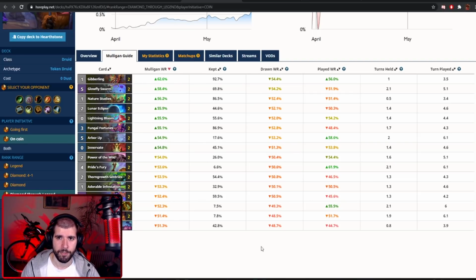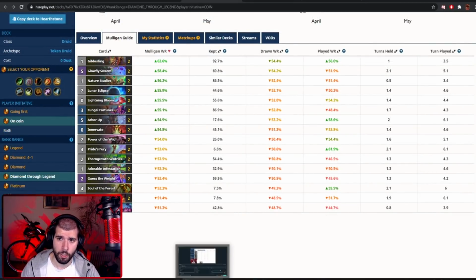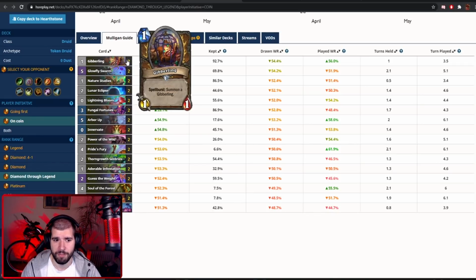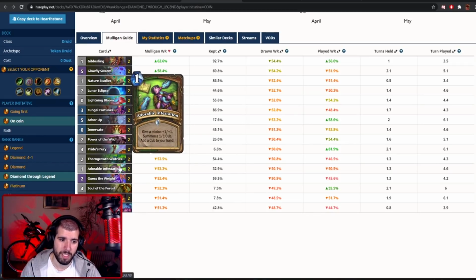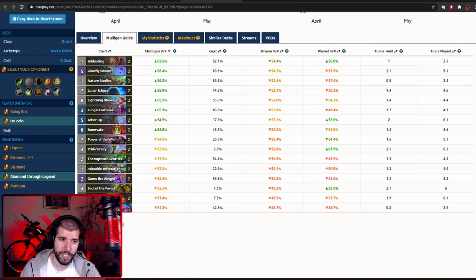It's a really high skill cap deck, and you really gotta know what you're doing with it to make it work perfectly. Right now it feels like this mulligan is all over the place, but you really have to realize that you have to be keeping cards according to the game plan that is starting to reveal in your hand. For instance, if you already have the Gibberling, Adorable Infestation becomes a lot more keepable in my book, and so is Power of the Wild. So basically, you really gotta understand what you're going for and mulligan accordingly.